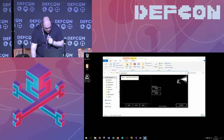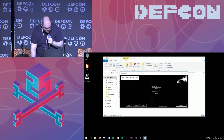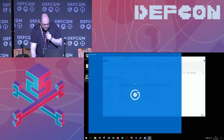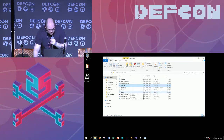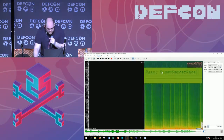So I've got a normal WAV file here. It just plays ordinary music. And I can merge my secret file with that, and that writes me out a new WAV file. If I play that, you just hear the ordinary music. You can open that merged file and still recover the original image.